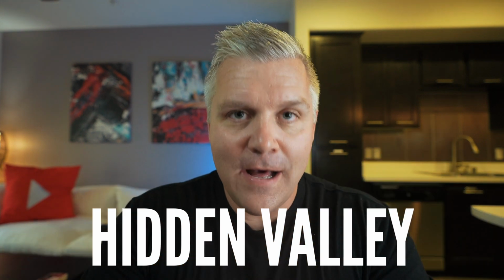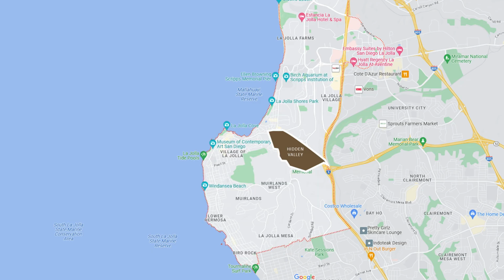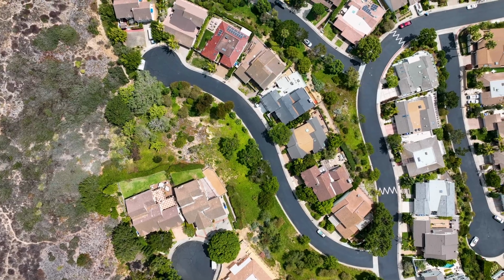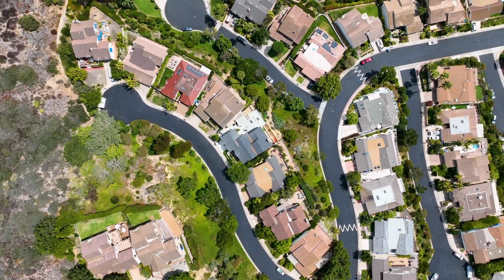For neighborhood number 10, I want to talk about Hidden Valley. It's a very secluded part of La Jolla, hence the name Hidden Valley. Now, if you've ever driven through La Jolla, going to or coming back from, and you use, let's say, Google Maps or Apple Maps to navigate on your car ride, it probably took you through this area. You thought it was some crazy winding roads. You didn't know where you were going to end up.